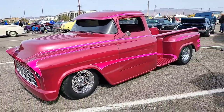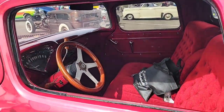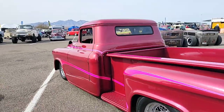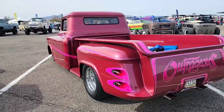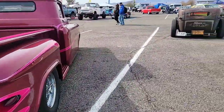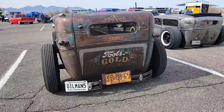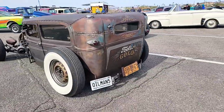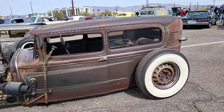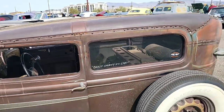So this truck is so cool. Look all the way around this truck. Velour interior. And across the back. Outrageous. Yes, sir. That little sticker says driver carries no cash. I should put that on my car.